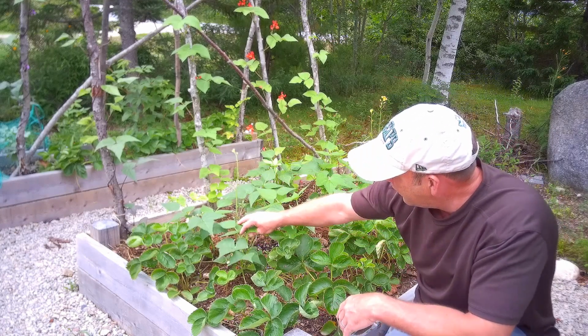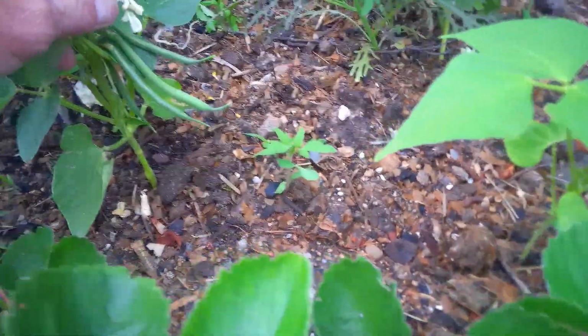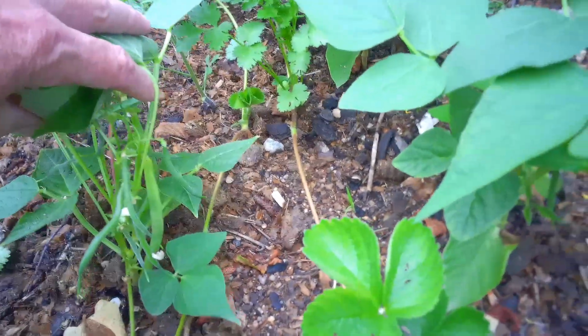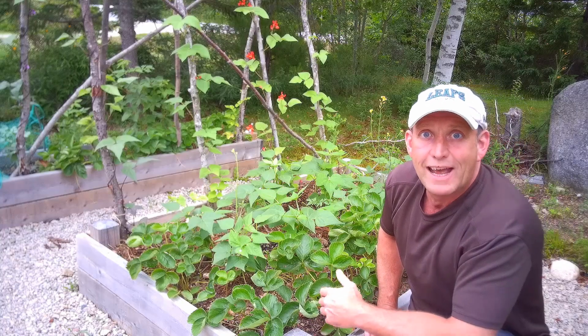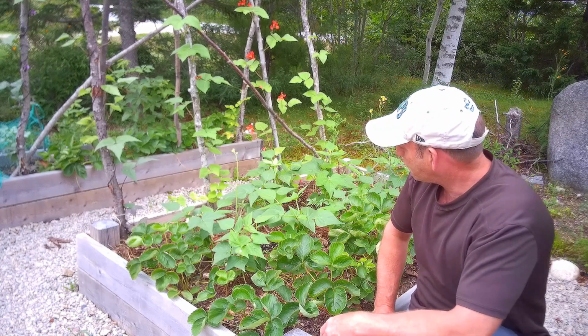So I've got bush beans here, yellow bush beans, and as you can see, they're starting to throw out the fruit already. I like yellow bush beans, and they do a really good yield for not actually that much size, and you can get quite a few plants out of a small bed like this. So they're always definitely worth their money.